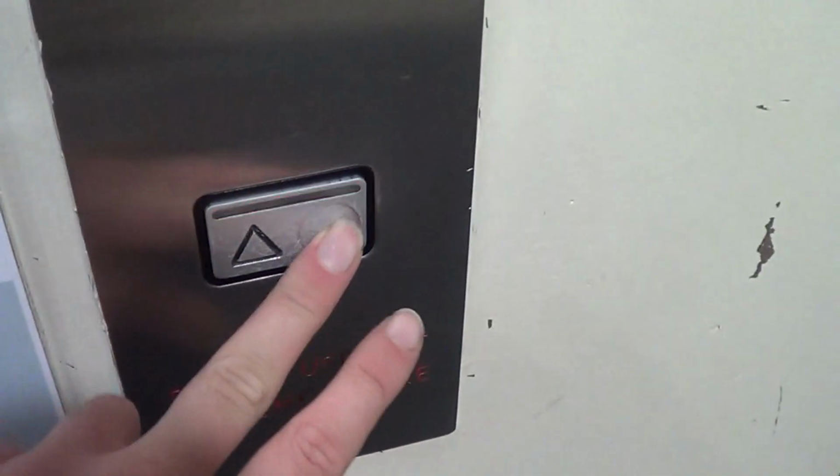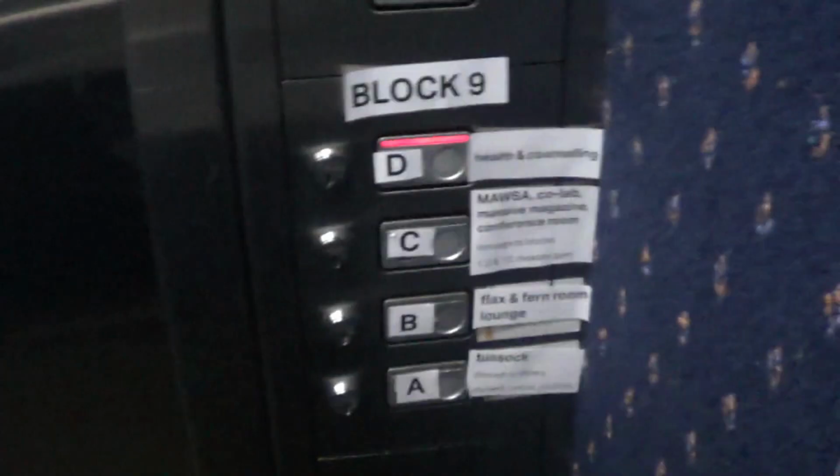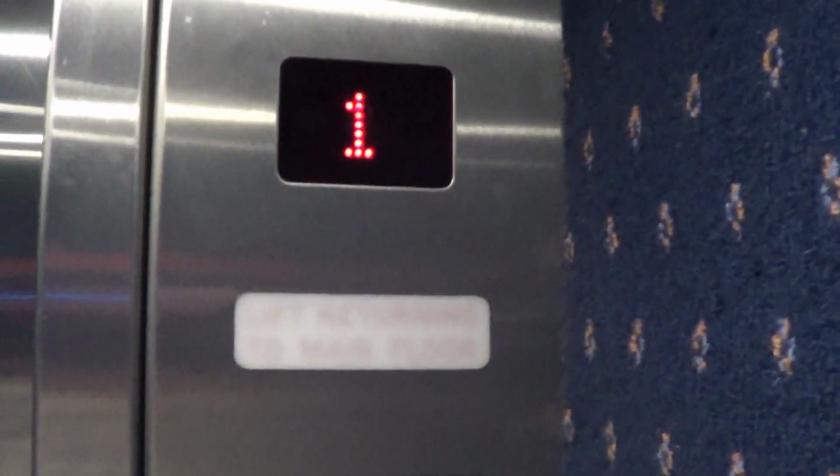The next building has a Schindler M-Series lift, but despite being a pretty busy lift, it's a stupid hydraulic. Okay. Looks like they've obviously changed the floor numbering in here. Oh, it's hydraulic. Wow, I didn't expect that.